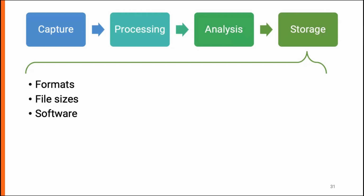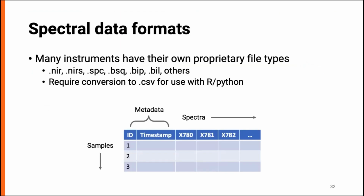So finally, we'll get into data storage, so file transfer, formatting, and long-term storage. I've mentioned this a couple times now, but different spectrometers often have their own file types, which makes integrating them a lot of fun. It really doesn't. It can really make things difficult if you're trying to compare different spectrometers or use any open source software.